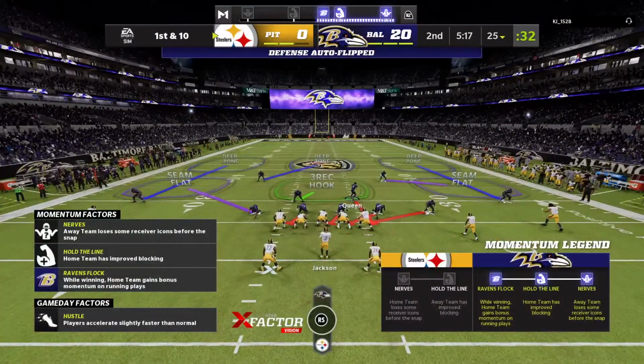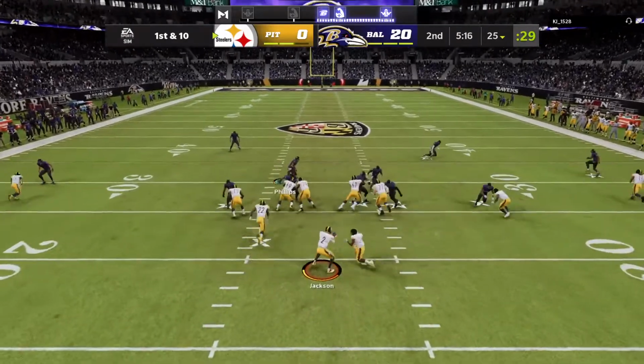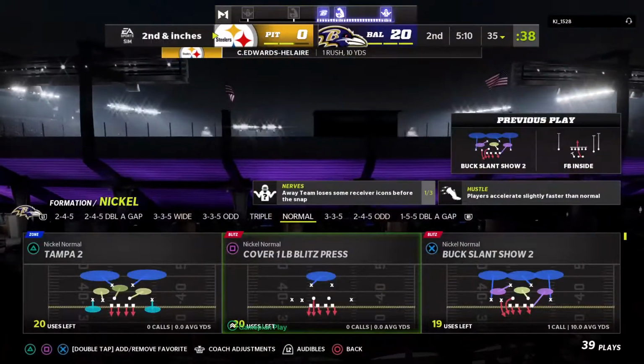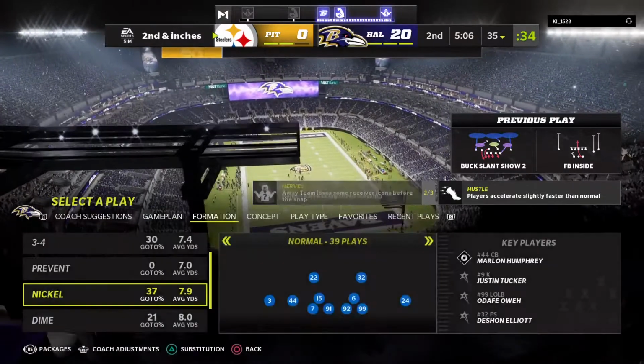The Steeler offense here about ready for their next drive. They're in a bit of a bind, a pretty big bind, down 20-0 as they start here on 1st and 10. That's a really nice job by them picking up the run blitz and detecting it and blocking it and turning it into a nice run.